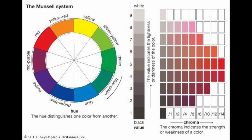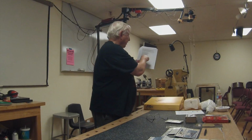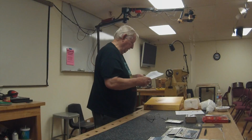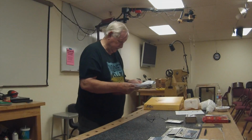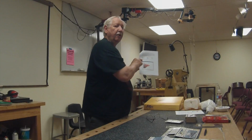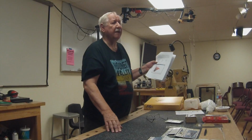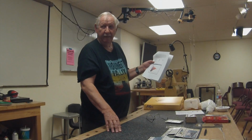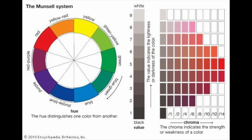Now, you see that he's got numbers on this value scale going up and down the top. As an artist, you'll find that those numbers relate to what you'll hear artists talk about. You always hear artists talk about highlights in a painting. Or some photographer will say, look out for the highlights, and so on. And that's a number 9. That's the highest, brightest color that you can get.